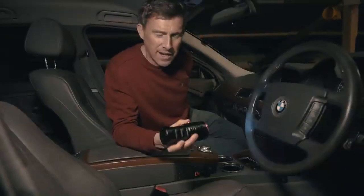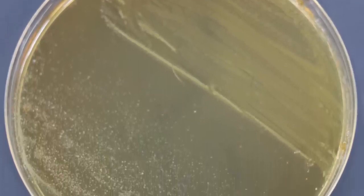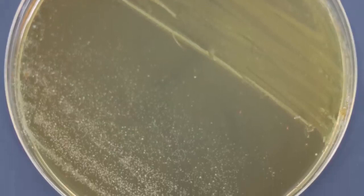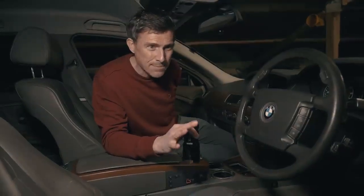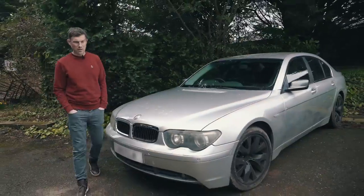Now there's a reason for that. Let's have the lights back on. You see, the lab report found, once again, like in the Mercedes, so much Streptococcus on this area of the car here that it overwhelmed the petri dish. Absolutely vile. However, overall, there was less bacteria found in the BMW than the other two cars, though it was still pretty filthy.